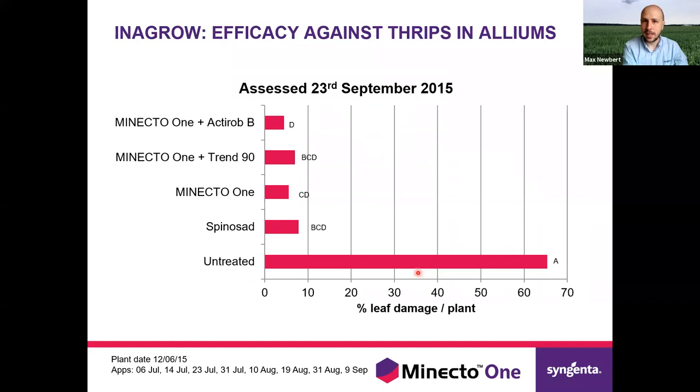And then just looking at that trial as a final leaf assessment, what the damage levels were with some stats on, and you can see here, although with the phase two, yes, we might have had a numerical difference, all of the products worked statistically similar. So it is a good product comparatively. The use of adjuvants isn't necessarily advisable, but would potentially get better application for things like onions and eventually leeks.